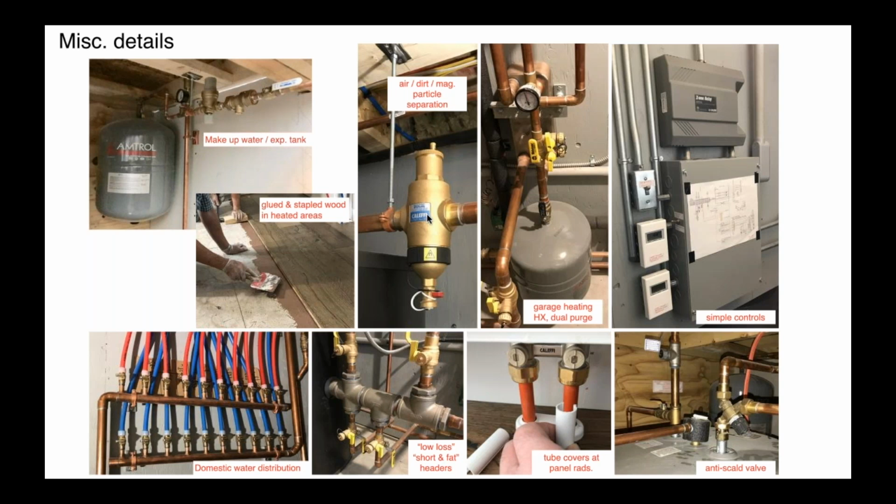We did use a magnetic air and dirt separator as the main separator on the system. Again, this is just a detail. This is actually the heat exchanger for the garage. That's a 5x12 by 30 plate exchanger. Here's a double purging valve to fill it and get the air out. Here's a separate expansion tank for that.